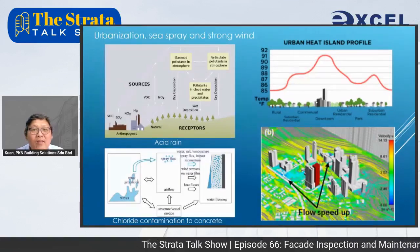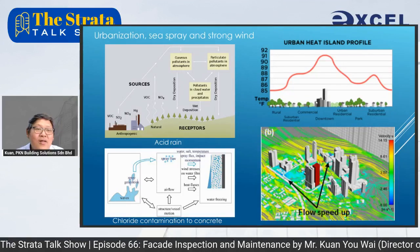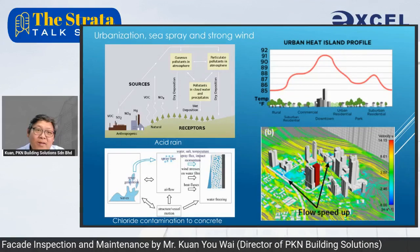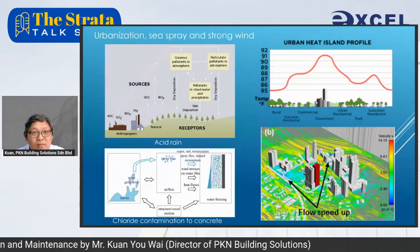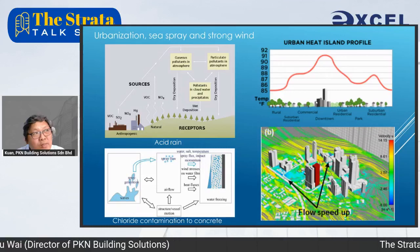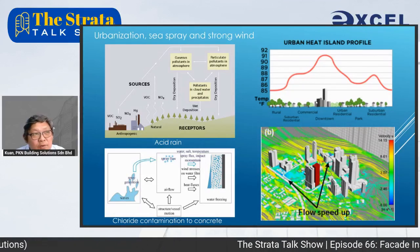And of course, combustion from vehicles as well as from factories causes more acid rain to spoil our building. Okay, in HICOM, according to the Meteorological Department of Malaysia, in the first 5 minutes of rain, the pH was 2.